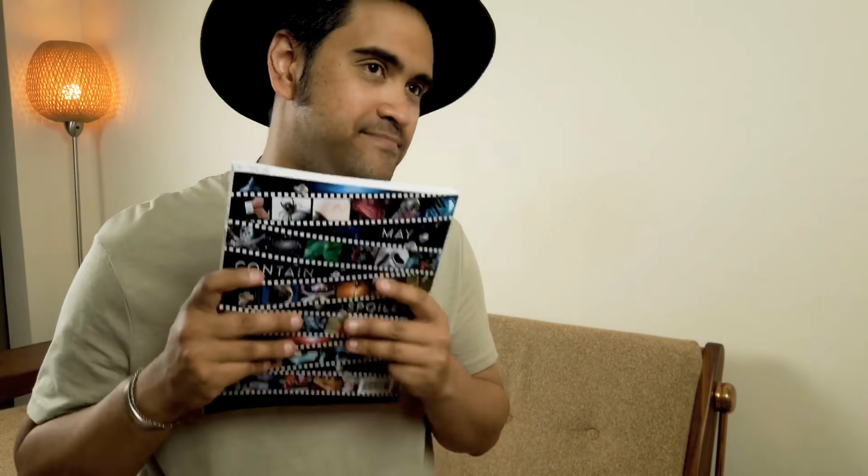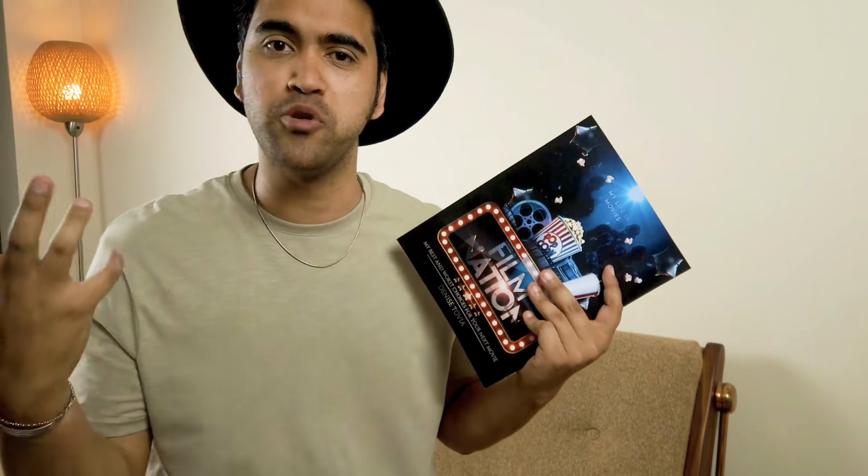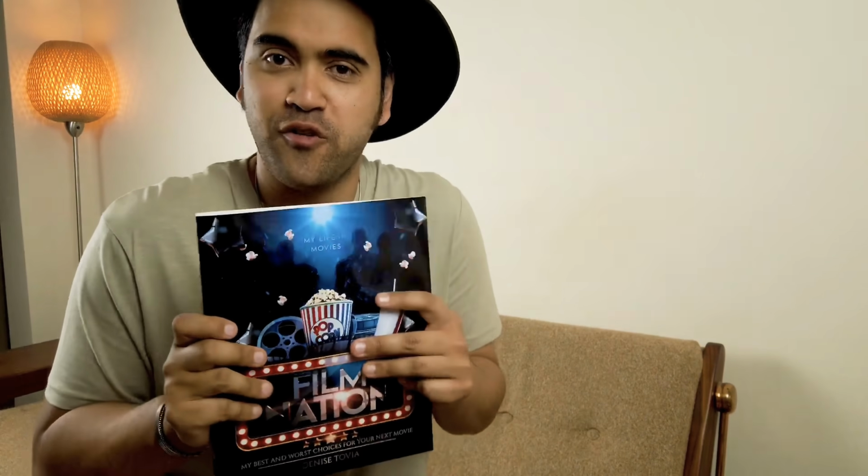As I say, probably more for parlour or stage. For walk around, I wouldn't carry this, it's a bit too big. But I can see why Gary has made it this size. It really makes it seem like a legit Film Nation big, like it's one of those sort of movie books that you go into WH Smith's and you find on the shelf, and it's got some credibility to it for that reason.